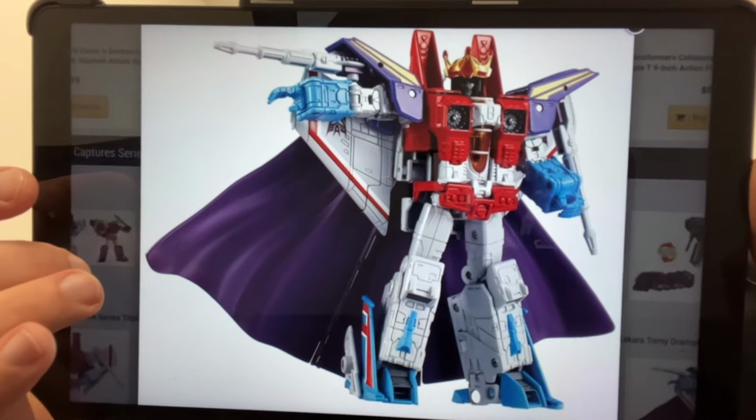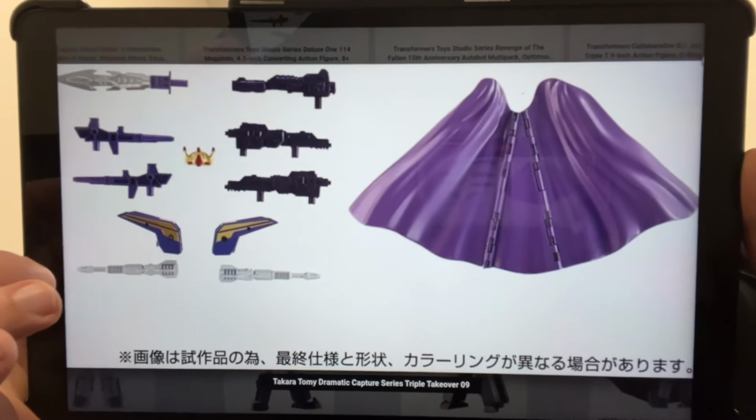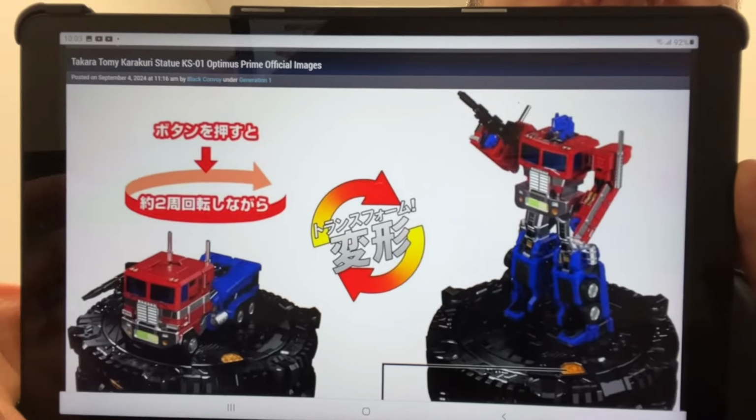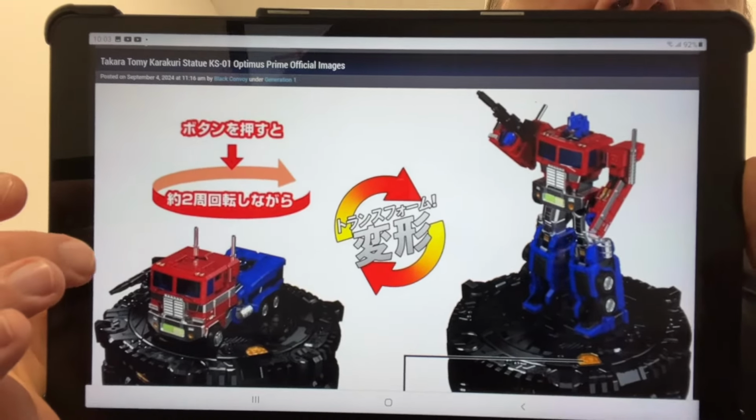There's the full Coronation kit on him as well, which looks even better, and that's the accessories that are going to be coming in the entire pack. This again is something that we've seen in Japan quite recently, but it's now all the official images.